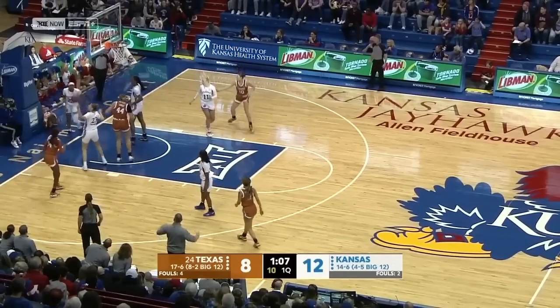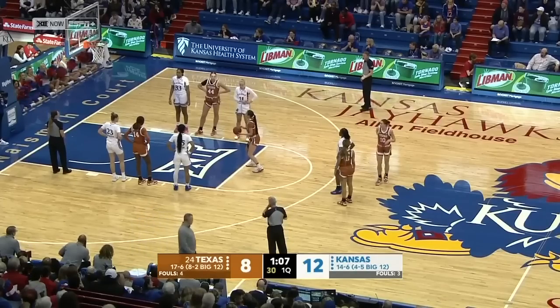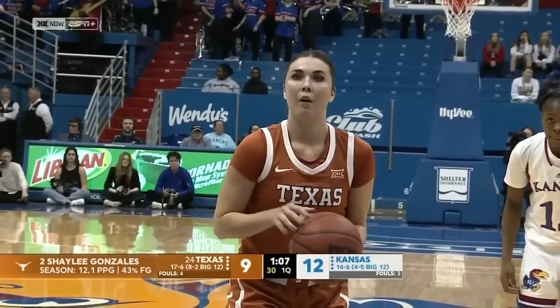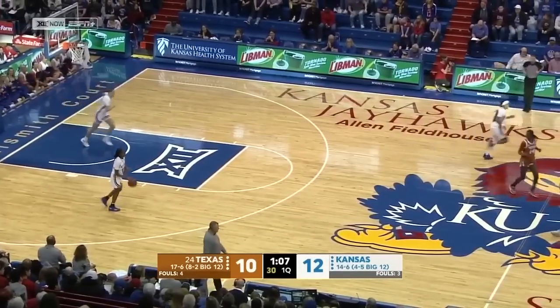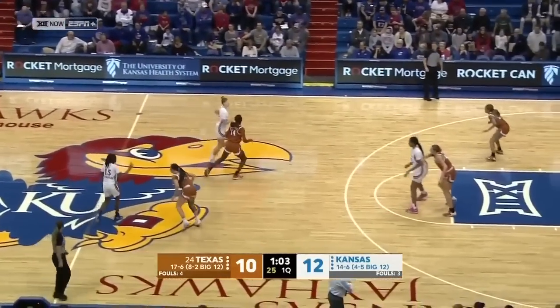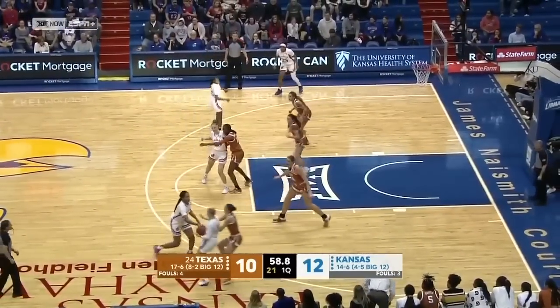Gonzalez finds her way to the basket, and it is fouled. She will go to the free throw line. Shaylee Gonzalez makes the first free throw. She's a WCC Player of the Year at BYU. Number 10 on the career points list in BYU history. And she makes both free throws to draw Texas within 2.